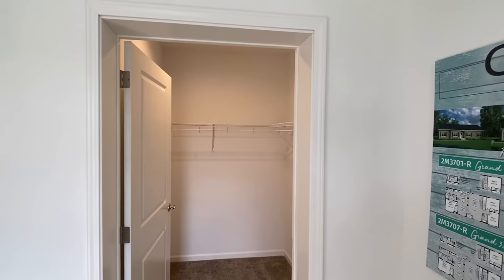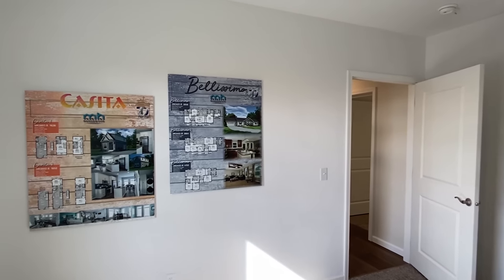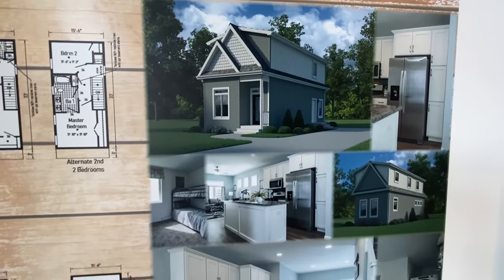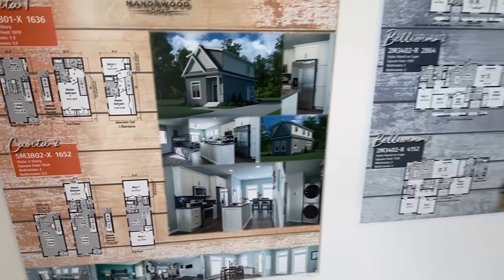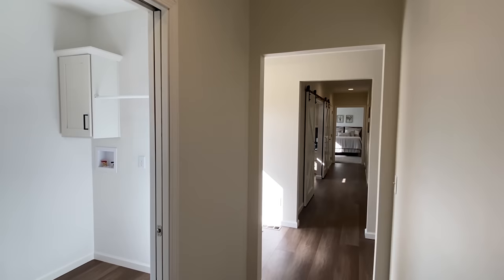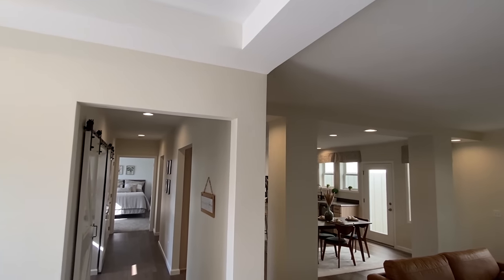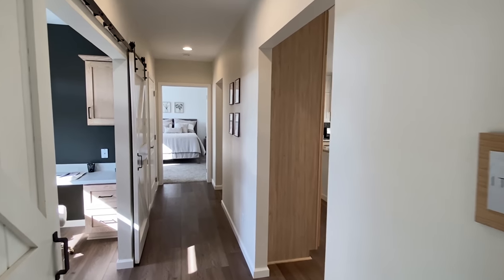Huge closets on both of these bedrooms. I don't know, did y'all notice that? All right. Wow. Look at that. I want to find that house. Ooh, that would be fun to tour. All right, this is one of those homes that's just so much going on. Let me make sure we've looked at everything. Haven't missed anything, have I? I don't think so.